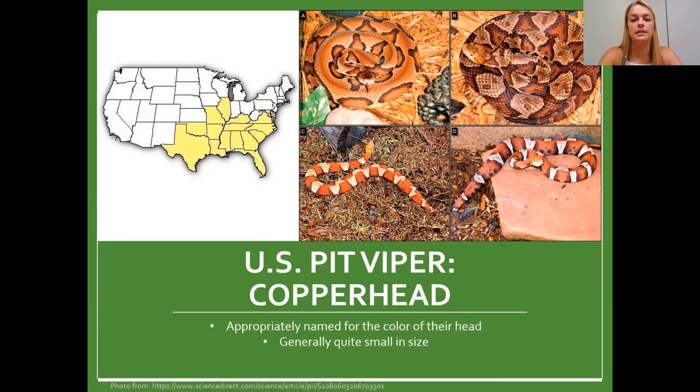They're appropriately named based upon the copper appearance of the top of their head. They're generally quite small compared to some of our other pit vipers. A really important thing to know about the copperhead is that they are considered offensive strikers. Some of our snakes, when they feel threatened, will try to avoid confrontation. They may try to slither away or give you a couple different warning signs. But the copperhead, when threatened, will lead by biting. They will lead by striking. So if you encounter a copperhead, they may not give you much of a warning before they try to bite. As you can imagine, this is a really powerful defense mechanism for them, and so they generally allow it to be their first go-to.